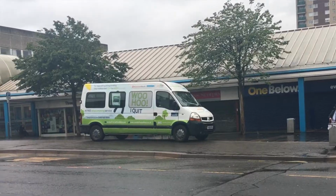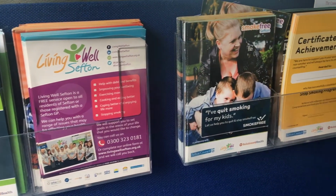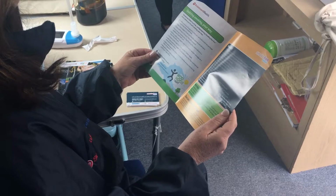So they can come to any one of those on a day when it's convenient to them. You don't need an appointment to come along, you can just drop in when you see where the venues are. Sometimes we say give us a little phone first to check it's still on that day. You can also self-refer by completing our online form, or you can speak to your doctor who can refer you, or another health professional can refer you to the service.